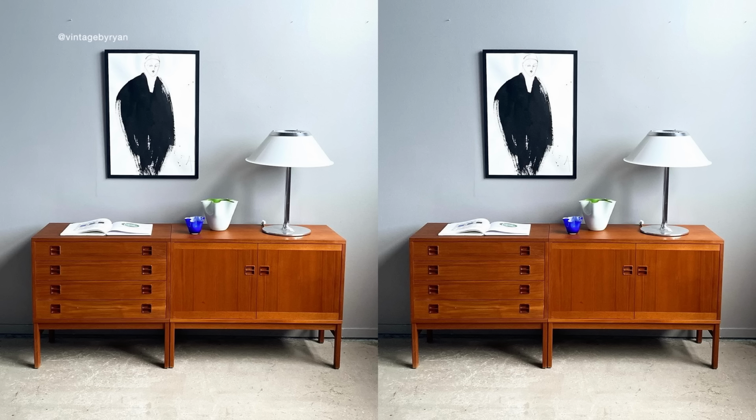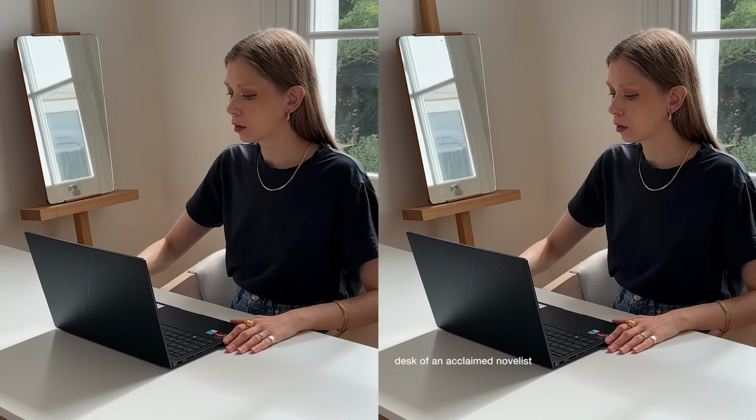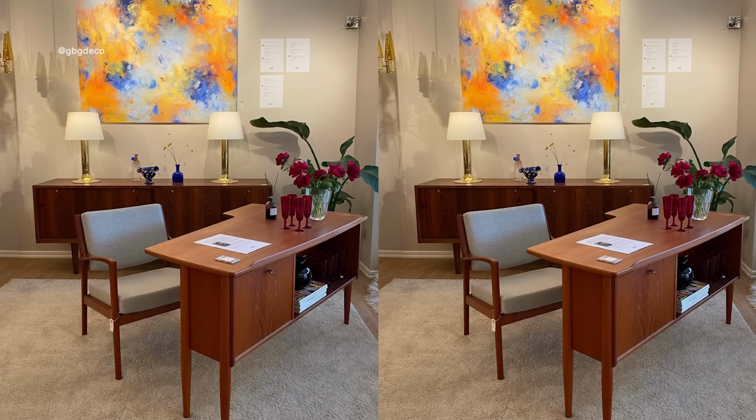I want a desk with drawers. That's the most important thing. And also, of course, I want it to look a bit distinguished, like the desk of an acclaimed novelist, you know? Nothing beats vintage furniture for this. And also cheap, sustainable, beautiful, timeless, gorgeous quality. And for timeless aesthetic, I think nothing beats modern 50s and 60s Scandinavian, if you ask me.